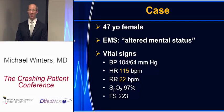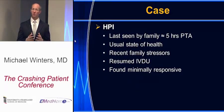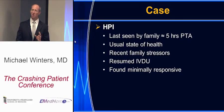Now, her HPI is a little interesting. This patient had recently resumed IV drug use. She had used heroin, the drug of choice in Baltimore. She had relapsed and as a result had become significantly depressed. The family said they had seen her about 5 hours prior to EMS arrival. They just felt uncomfortable because she seemed overly depressed, went back to check on her, found her unresponsive, lying on her living room floor. They activated EMS, and the patient was brought to the emergency department.